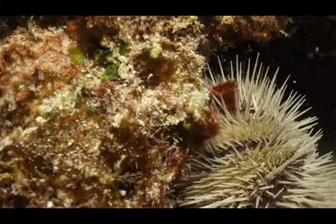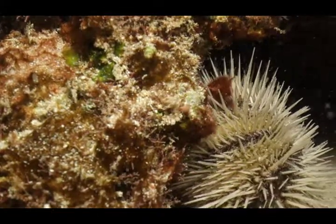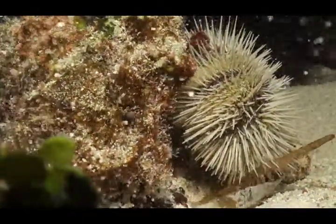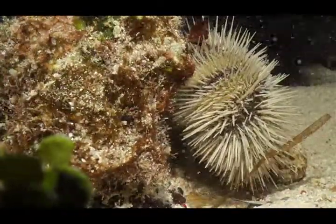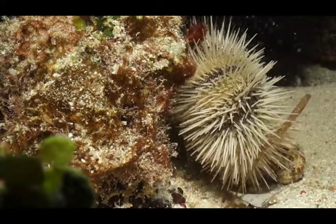Look at this beautiful white urchin. We saw a bunch of black ones, but this white one was a rare find. And if you watch, you can actually see him moving as he works his way across the coral. It looks like he might be trying to grab some of the seagrass. I found out that they use that to try to camouflage themselves.